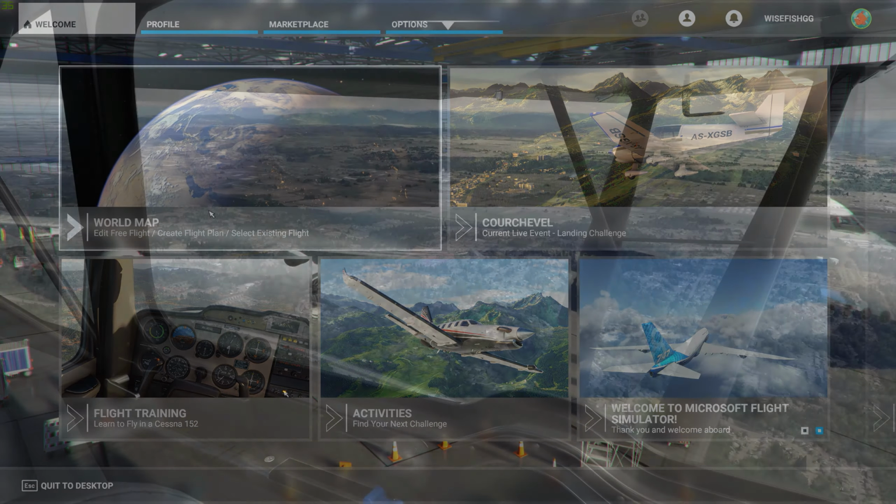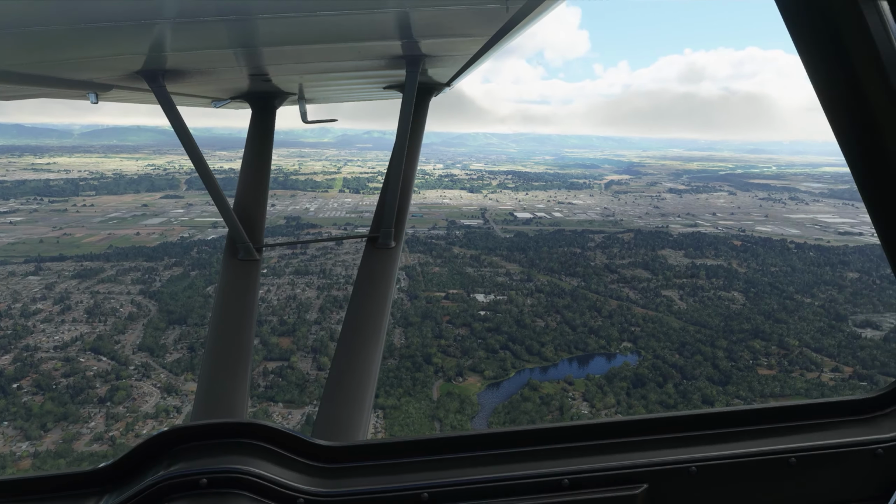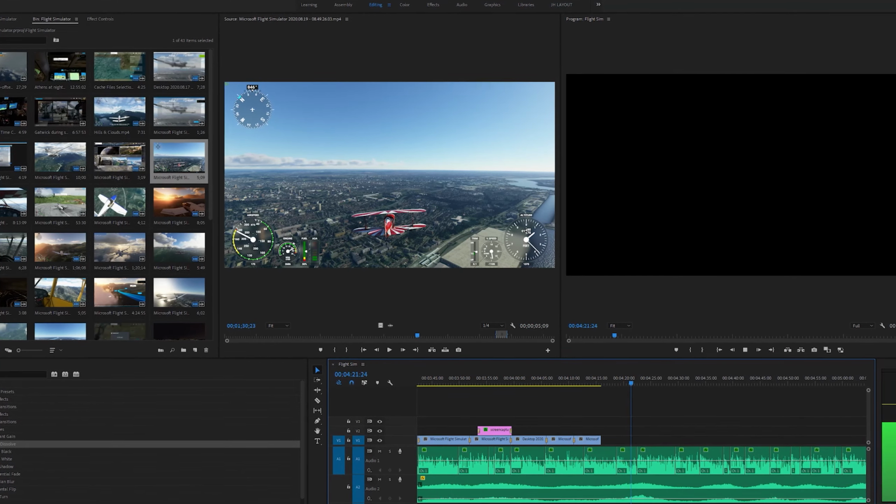However, I did have to keep the game open in the background on my PC, which wasn't really ideal, especially when editing software and other programs I use on a daily basis need the CPU, GPU and RAM to work to the highest standard.